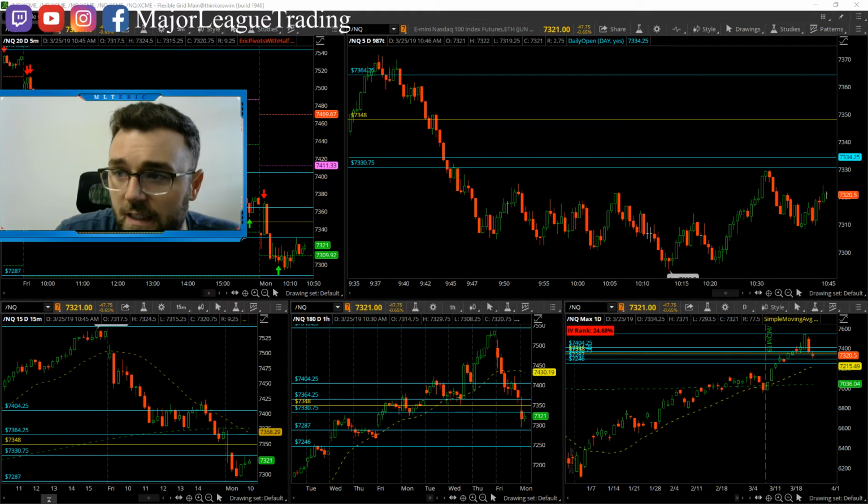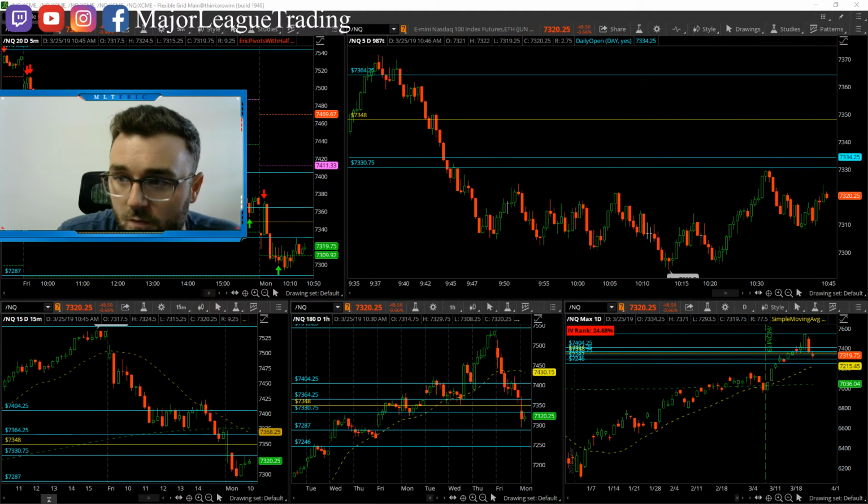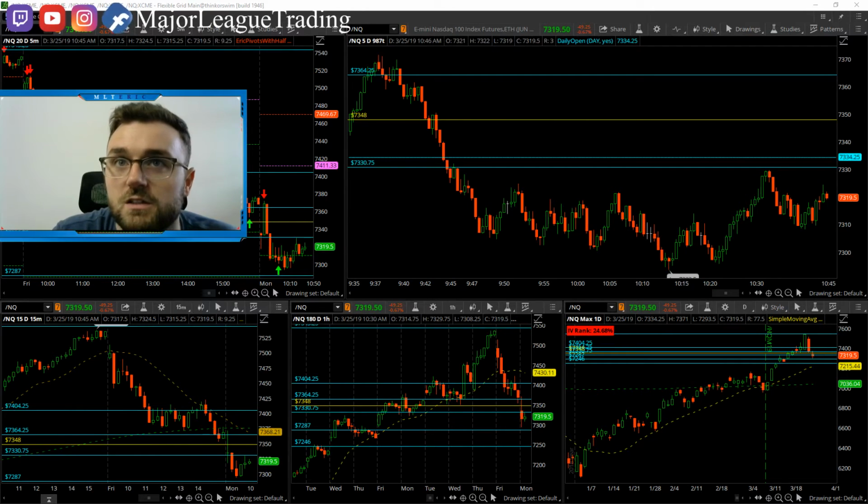Intraday target for this trade is going to come in at 73.64 quarters again, and then 74.04 quarters, and then all the way up into 75.43 quarters, I believe, is that level for the swing basis.